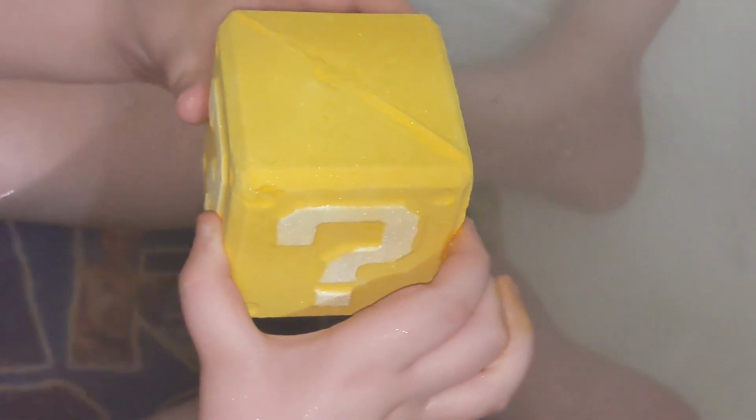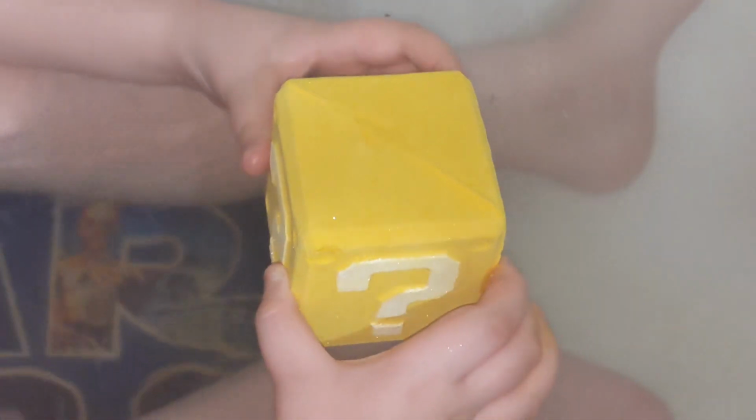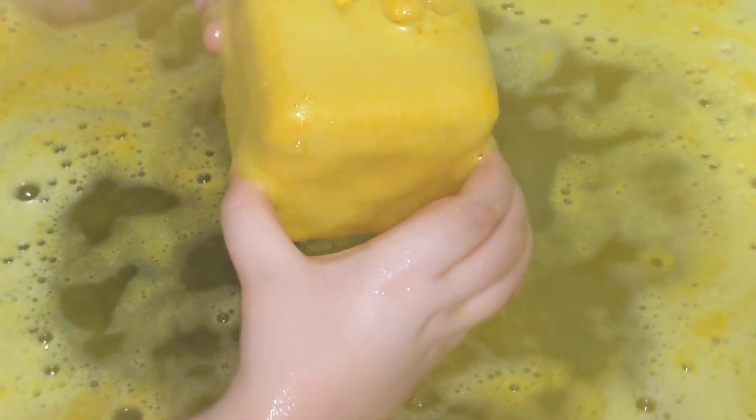Okay, so here's the bath bomb. I won't get you inside it. No, I can't show you because you're makey, but put it in there. There we go. It's got glitter on it, right? Yeah. Okay, I'm ready whenever you are. Whoa! What? Hey, Daddy, come check it out.